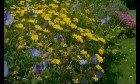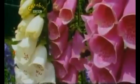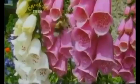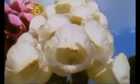There are lots of different types of buzzing bee. Shall we have a look at some of them? This big fat bee is a bumblebee. It is quite big and round, and it makes a loud buzzing sound. You might have seen bumblebees visiting flowers in your garden. They are collecting pollen to take back to the nest. This bee has lots of pollen stuck to its legs. Look!